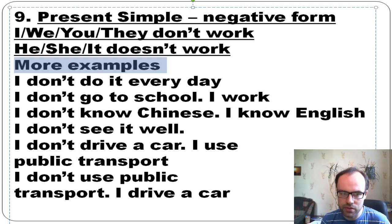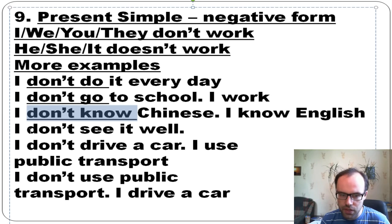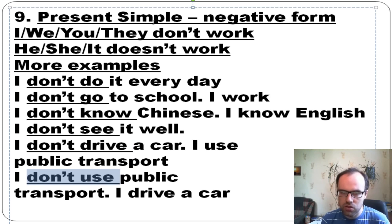Okay, so more examples. I don't do it every day. So, we have don't because of I. I don't go to school, I work. I don't know Chinese, I know English. I don't see it well. I don't drive a car, I use public transport. Or I don't use public transport, I drive a car. So we use don't with I, we, you, they, and doesn't with he, she, it.